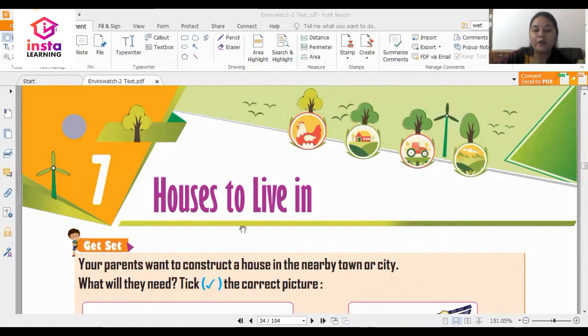And today from your EVS book Enviro, we are going to be reading chapter number 7. We have already read about two of the three necessities of life, that is the food and the clothing. So in this next chapter, we are going to be reading about shelter. We are going to be talking about the homes or the houses that we live in. This is chapter number 7 and the name of the chapter is Houses to Live In.